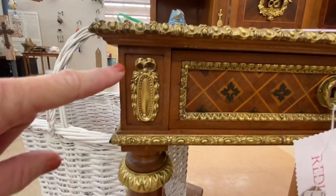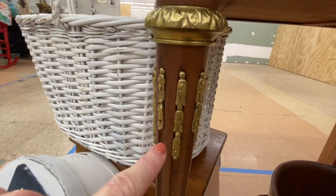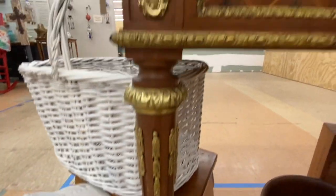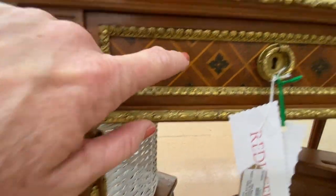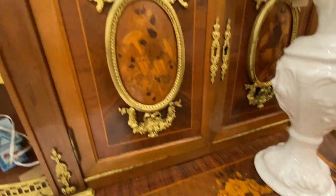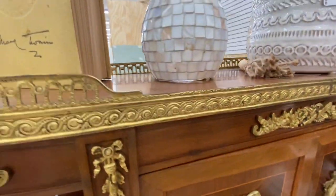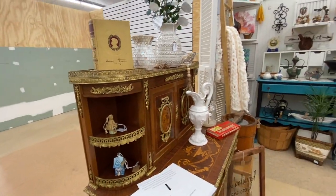When you start to learn to look at details of finishing, you will start to see why things are priced, and you know, like this is all individually wood laid and lace, as well as this. This was all done by hand. So things just aren't made like that anymore at all.